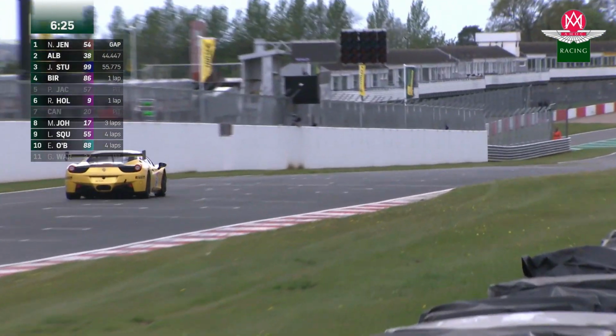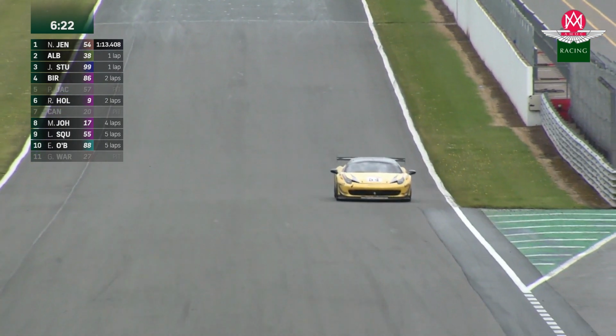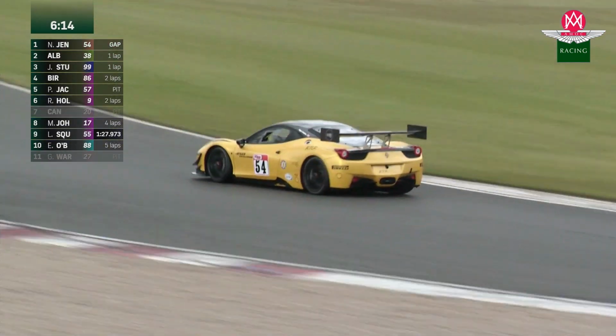But one car that certainly isn't is this man, Nigel Jenkins, in that beautiful-looking, almost gold Ferrari 458 Challenge car, and it seems to be running, he says touch wood, fairly flawlessly at the moment in the lead of the race. Of course, a lap ahead of the Alberts after they were the last cars to make their pit stop.